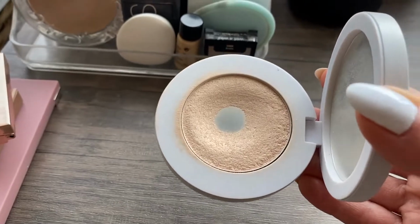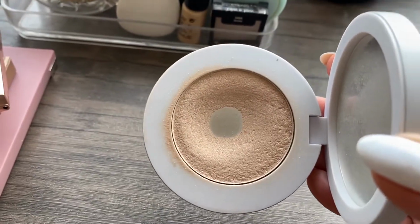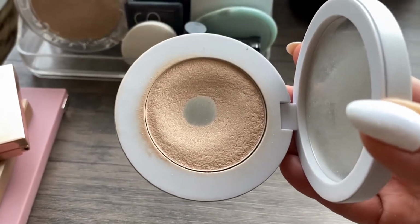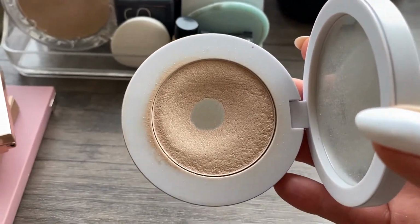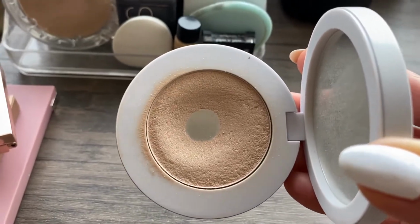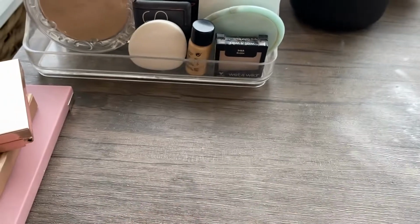I will say it's not my favorite highlighter. It's not all the things I want in a highlighter, and I do find that this does accentuate my texture a little bit, more so than other ones that I love. However, it's a perfectly fine highlighter, and I will continue to use it, but I am going to pull it out and put something else in.